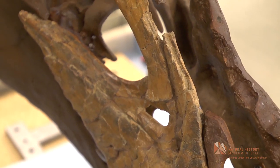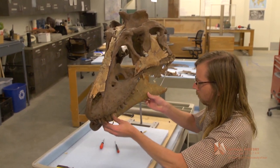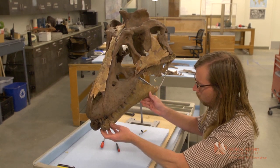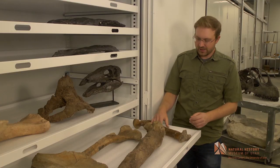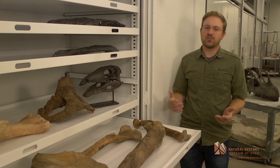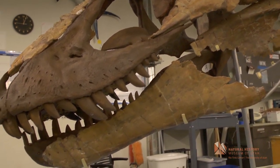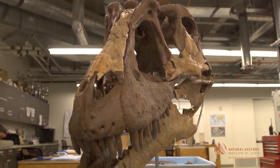So after these bones were prepared, that is, all the rock was removed from them, we set about trying to figure out exactly what type of tyrannosaur we had. Was it a new species? Was it a pre-existing species that was already known to science? And to figure that out, we looked at the bones that we had, like these that are here in front of me, and looked at various different specific features, so whether there was a bump or a groove in a certain place on different bones. And those features tell us how these bones are similar to or different from other tyrannosaur species.